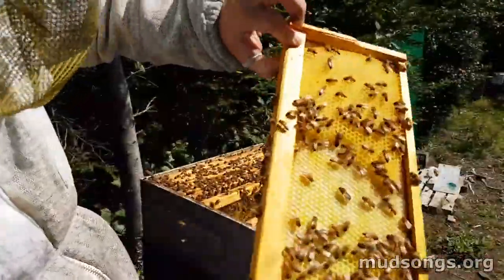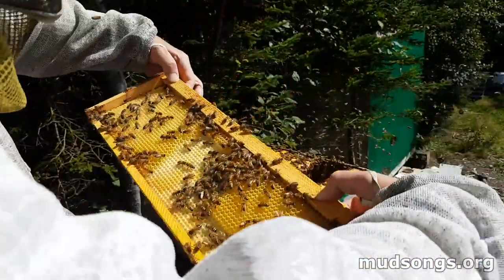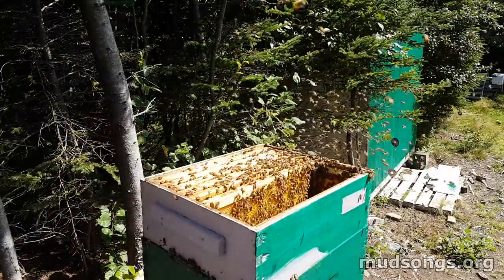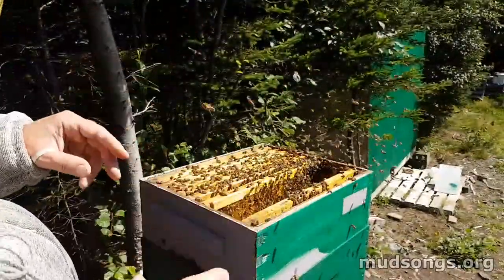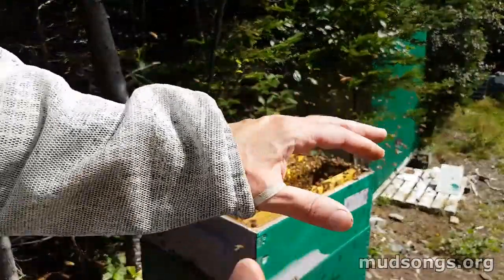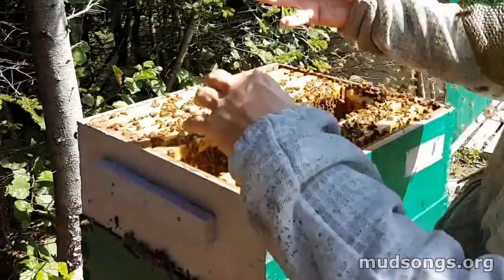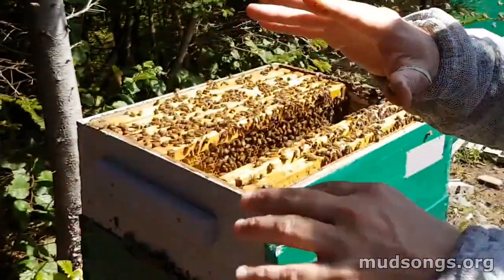So this one's going to go. It's got a bit of a spot there where they're not building comb on it. So I'll pull that one out. I'd rather them concentrate all their efforts into these 8 frames instead of 10 frames. This is fun, getting used to doing this with no gloves. I got a little bit of propolis on me, but that's cool. I got bees crawling all over me, but they're not stinging me yet. So that's good news.